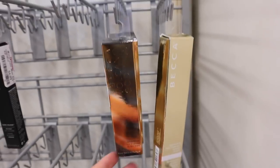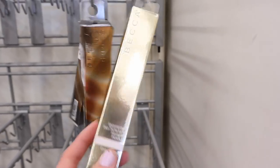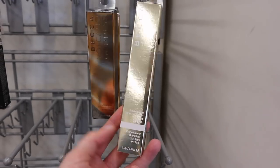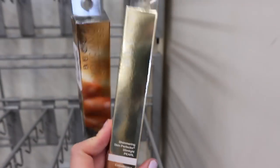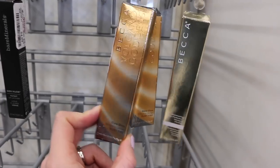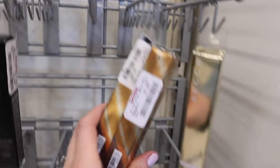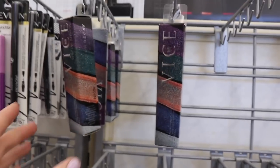Let's go over to the makeup. We got some Becca here. I believe I saw this one last time, but just in case to be safe. This one's the Shimmering Skin Perfector Slim Light in Pearl. I believe it's a highlighter stick. Yes, I believe so. And then they have some of the Becca Volcano Goddess, the Glow Gloss in Ruby Fire. They have actually two of those for $7.99. Oh, totally forgot to mention the price of this one. This one is $9.99.